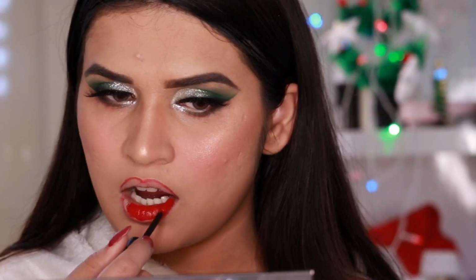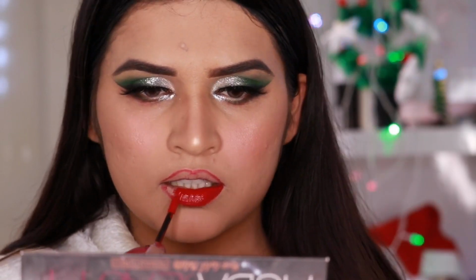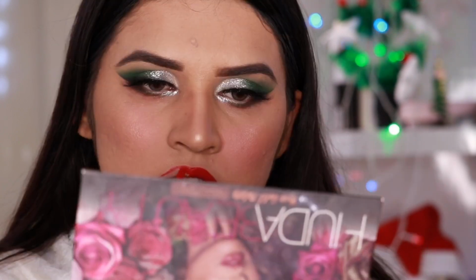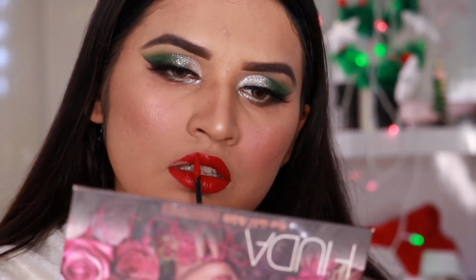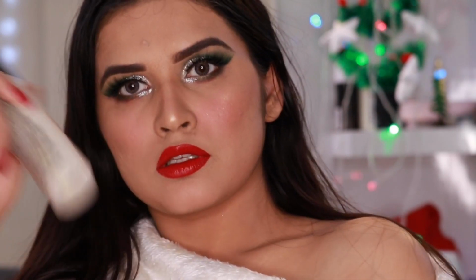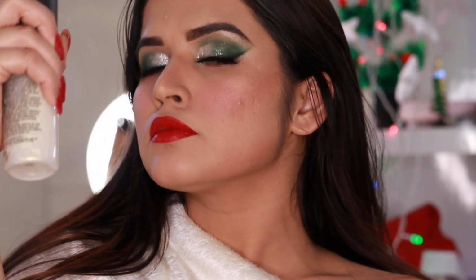Let's now apply the lipstick from Rimmel London in the shade Self Starter, and guys, this is a perfect red. If you're looking for a perfect red, then this is the shade. Let's fix this all so that it lasts long, and I'll be using the setting spray from MAC.